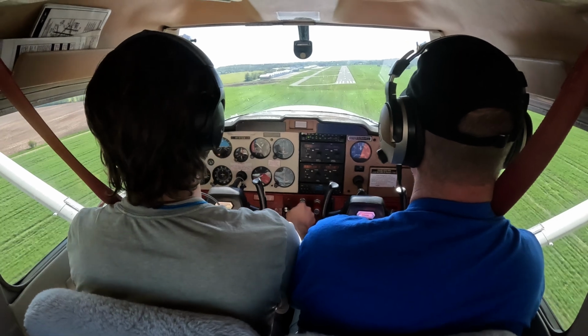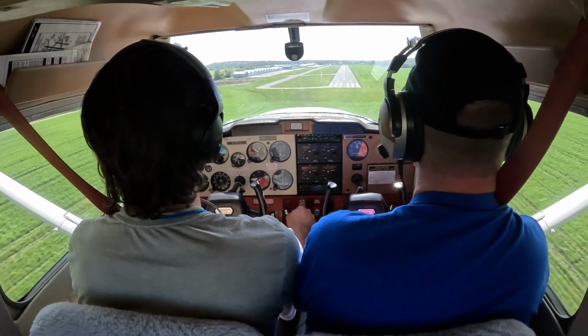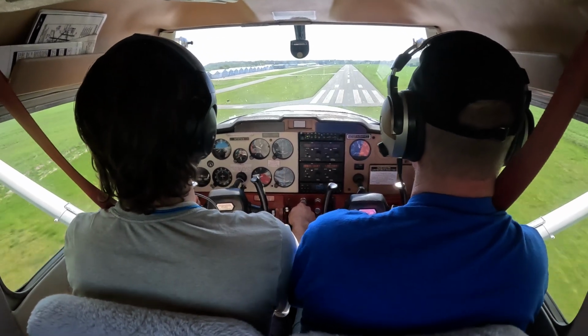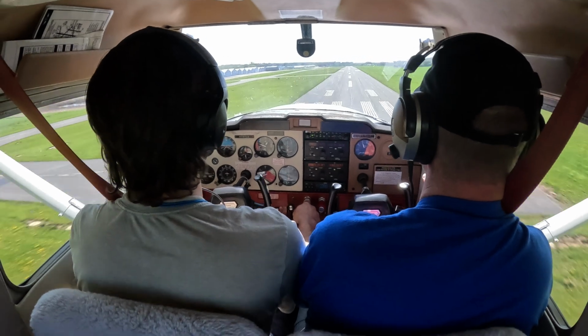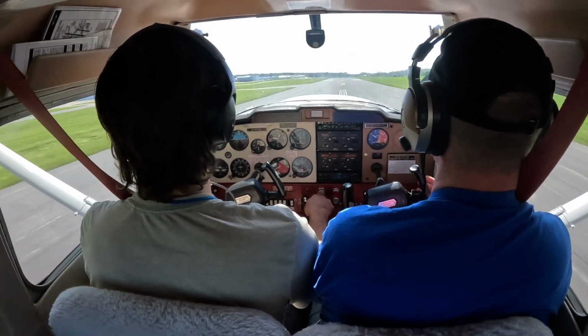A little more power. There you go. Keep it 65. Great. Good. Now don't just chop that power. Bring it down nice and slowly once you make that transition here. There you go. Nice and smooth on that power out. There you go. Awesome. Very nice.